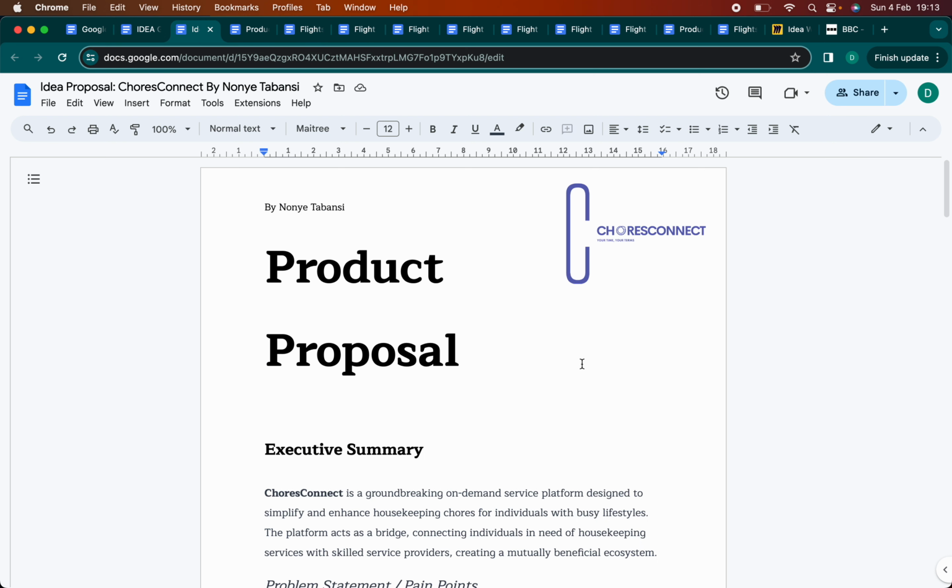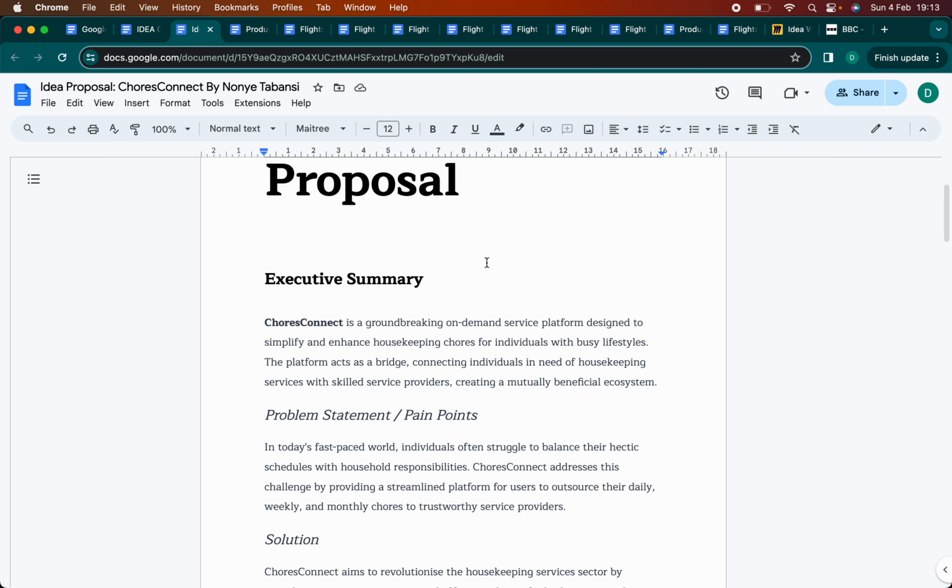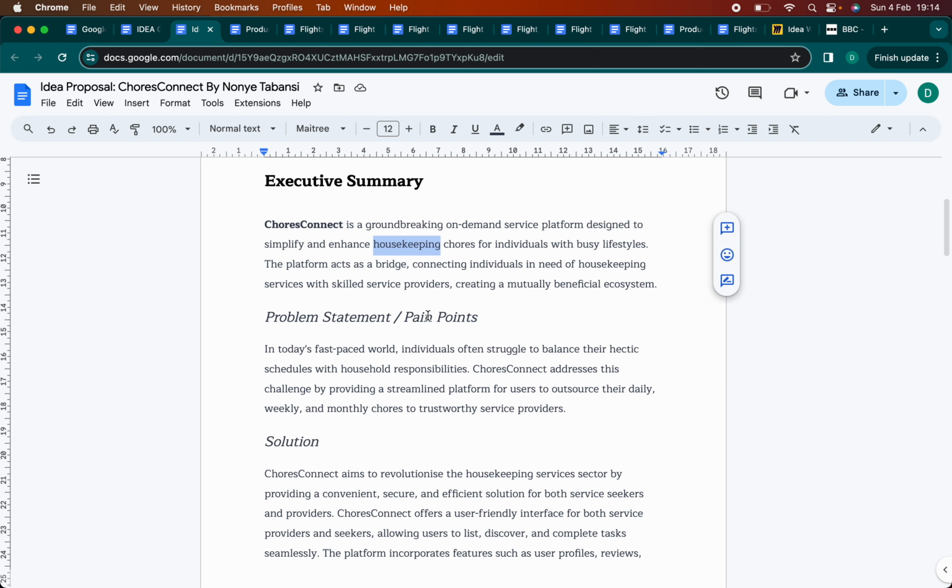So the product proposal has been done, completed. We move on to surveys. We've written this great product proposal. We said this platform is going to be a groundbreaking on-demand service platform aimed at simplifying housekeeping chores. That's fantastic. We've highlighted the pain points. We've highlighted the solution. We said it's a fast-paced world now, and so people struggle with trying to balance the hectic responsibilities in their households. So they need help, and this platform is coming to give them that help.